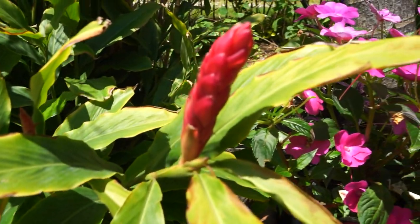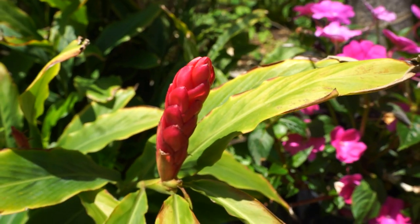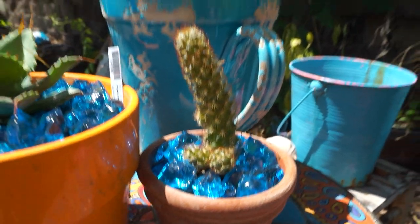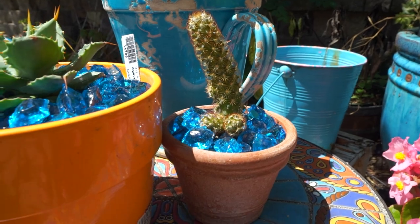All right, hope everybody's doing well, having a great day and a great life, and everything's just going absolutely beautifully for you. Camera doesn't like that ginger. Oh, cactus update. See, it's fine. Standing back up. Got some water and some sun. Looks like it's feeling good.